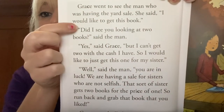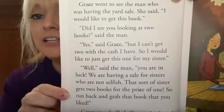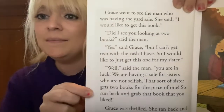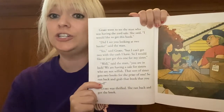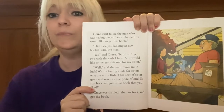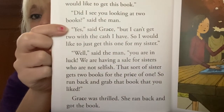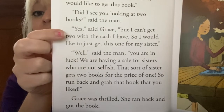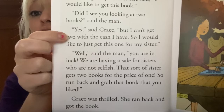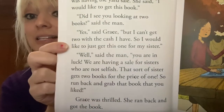Let's keep reading. I see quotation marks again. "Did I see you looking at 2 books?" said the man. I wonder why he's asking her that question. "Did I see you looking at 2 books?" he asked. "Yes," said Grace, "but I can't get 2 with the cash I have. So I would like to just get this one for my sister."